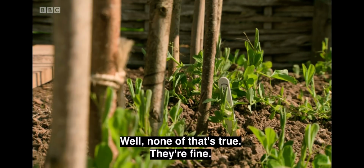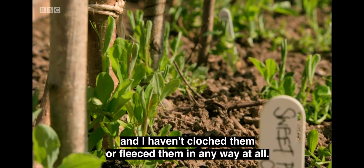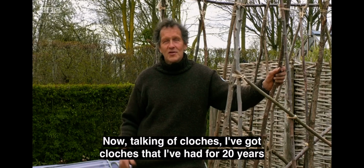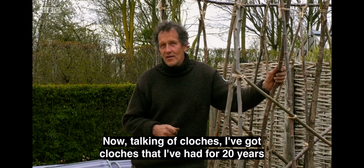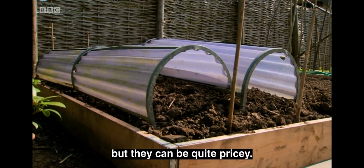Well, none of that's true. They're fine. Sweet peas are much tougher than you think, and I haven't cloched them or fleeced them in any way at all. Now, talking of cloches, I've got cloches that I've had for 20 years, and they're doing a good job over the asparagus now. But they can be quite pricey.